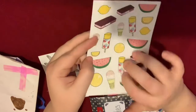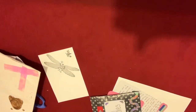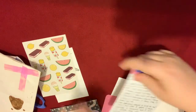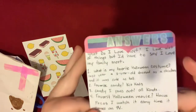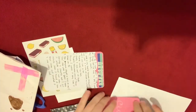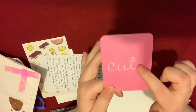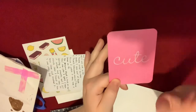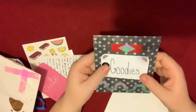So I have no nails. And then she sent me her answer page. Which, that's so cute. That's so cute. And she sent me this little playlist, and it says cute. Cute. And she sent me this little goodie bag.